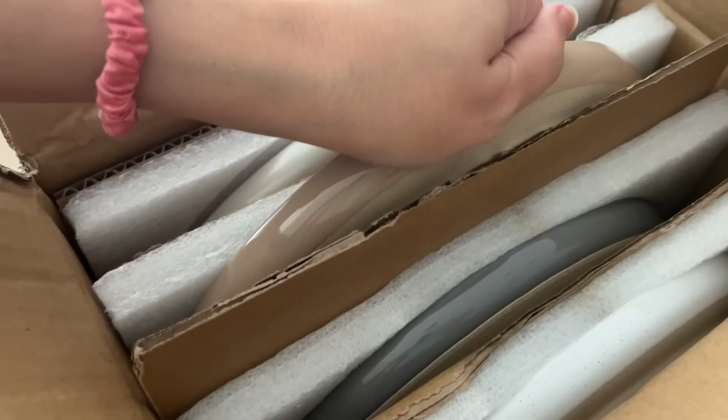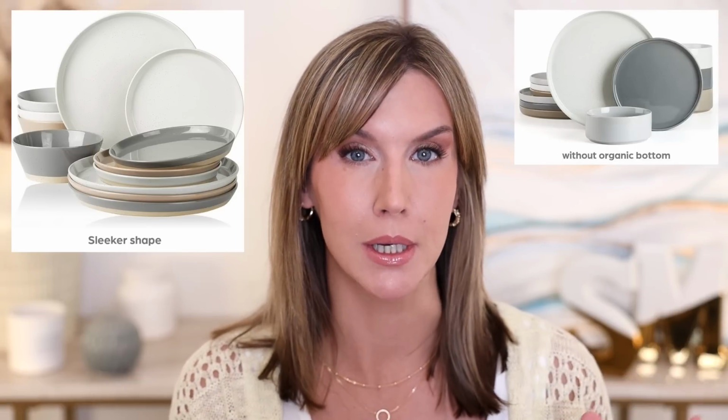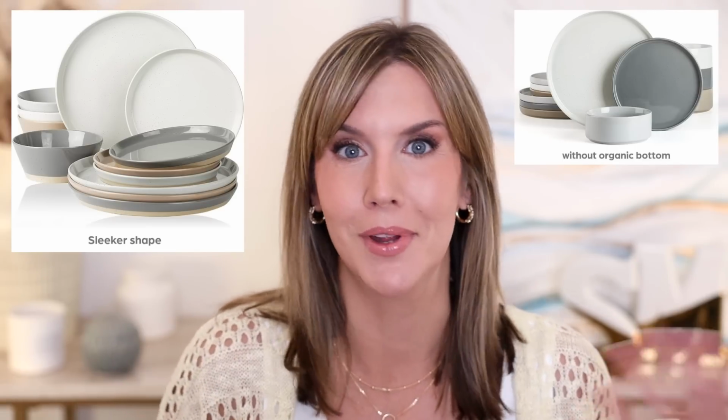So they do have the multicolor set, but you can also get the full set in just a single color if you want that. Now, I also looked at a very similar set from the same brand that has that organic bottom, but kind of a sleeker shape, but I went with the one that I went with, but that's an option. So if you're also in the market for new dishes, you may want to check out this brand. I've been extremely happy with them, and it seems like a lot of other people have been too.